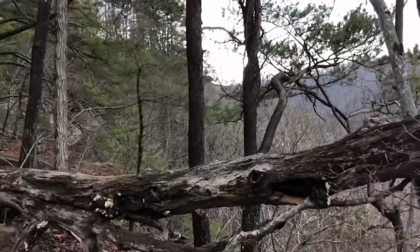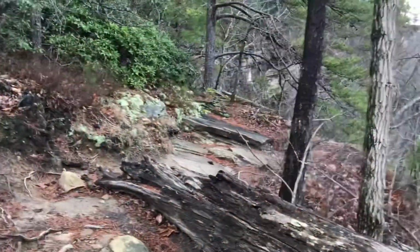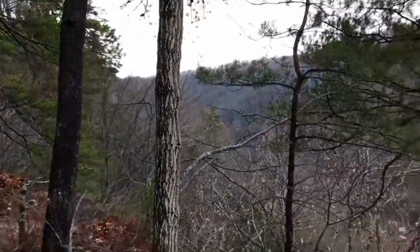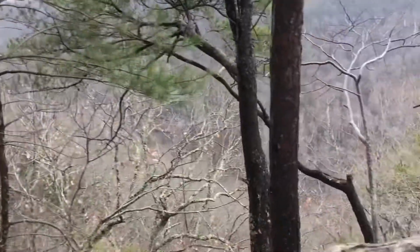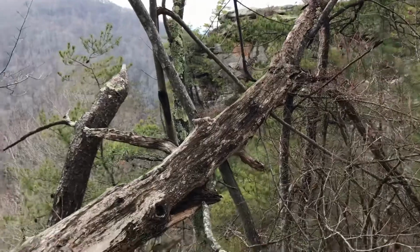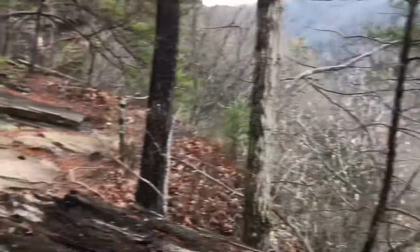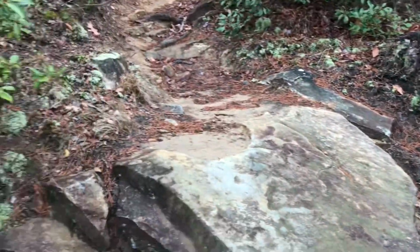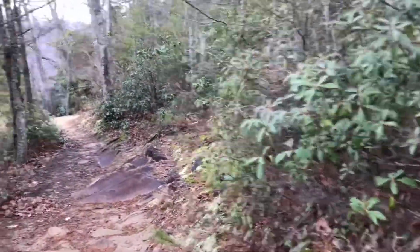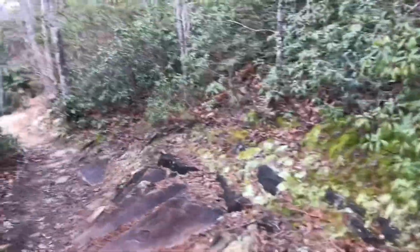Hey guys, I am here in Pikeville, Kentucky at the Breaks Interstate Park. Daniel Boone once walked these mountains a long time ago when he was an explorer. There's trails all over the place through here. I'm going to take us to an overlook where you can see some of the mountain even better.